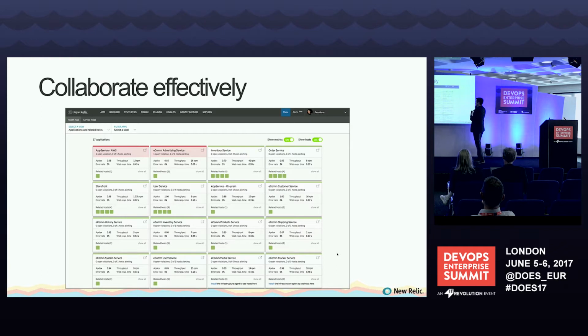Another thing we launched recently is our health maps. So once you have the applications being monitored, you also then have the operating system or the host of that application being monitored. So you have a lot of metrics like CPU, memory, and so on. And this is what we came up with to bring all of these metrics together. So here you have a view of all of your microservices with the hosts inside.